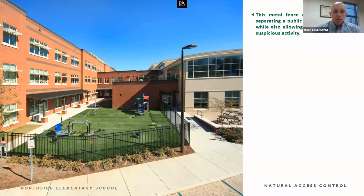Another example, just like I talked about outdoor playgrounds, this metal fence reduces access by separating the public and private space, but it also allows bystanders on both the public side and the private side to see any activity that's going on. You can even see out of some of the classroom windows, see through those playground areas, and be able to identify when somebody is approaching. If somebody who shouldn't be there is approaching that area, it's a good way to have natural access and natural surveillance control.